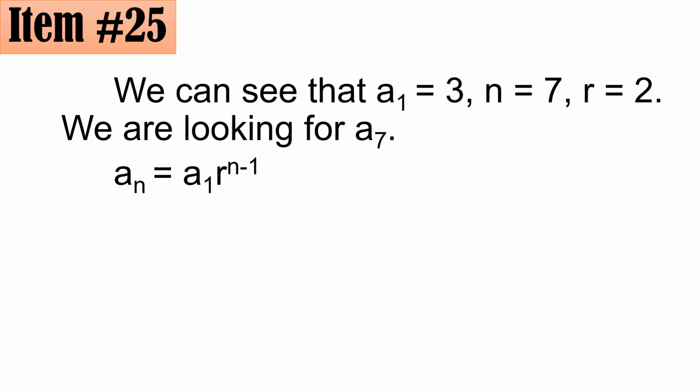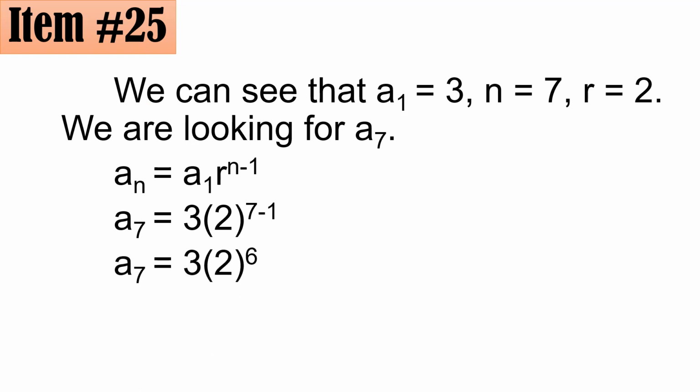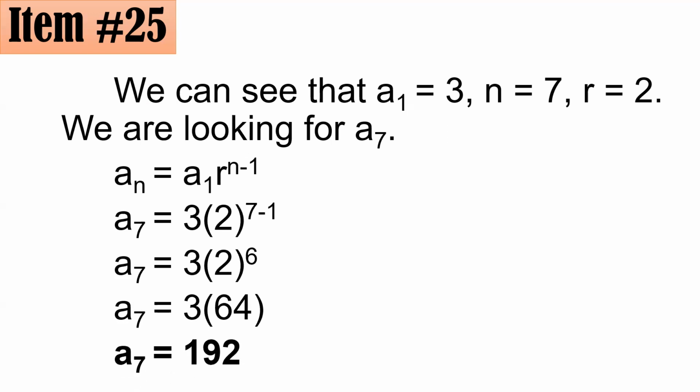So from here, by substitution, that's a sub 7 equals 3 times 2 raised to 7 minus 1. So that's 2 raised to 6, 3 times 2 raised to 6, which is 3 times 64, 192. Letter C.